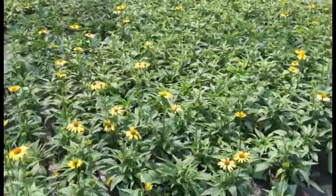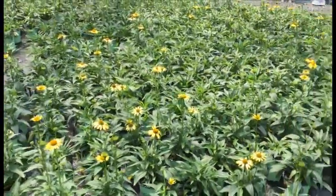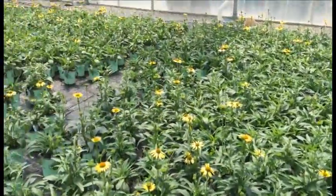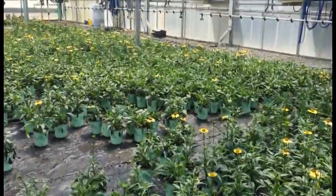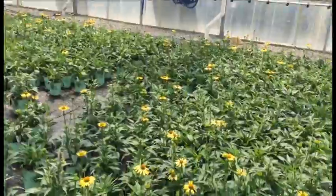Okay, Echinacea Cleopatra. You can see these things are starting to show some color. A lot of buds on there. I think just about every plant has buds on it. There may be one or two in here that maybe isn't showing just yet. But you are getting a lot of color, and it's not going to be long before you get a whole lot more of that awesome yellow flower.